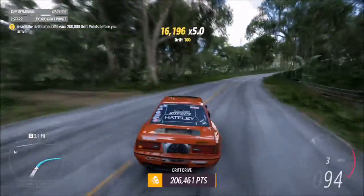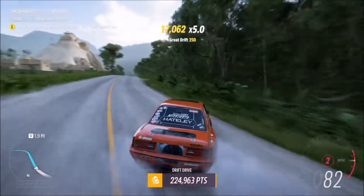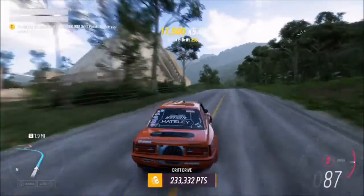Alejandra said this was her first drift car. That makes sense. Abundant parts, reliable, and easy to work on too.